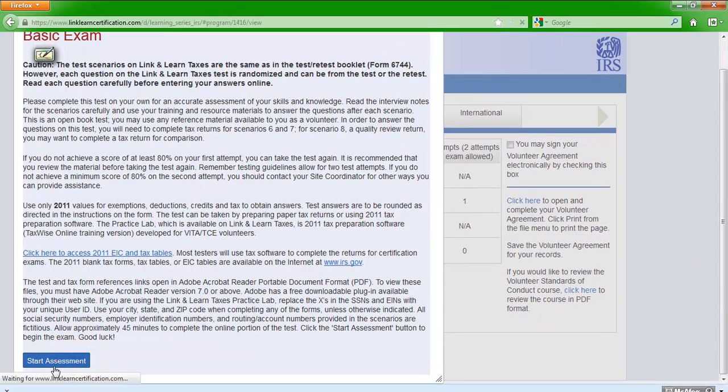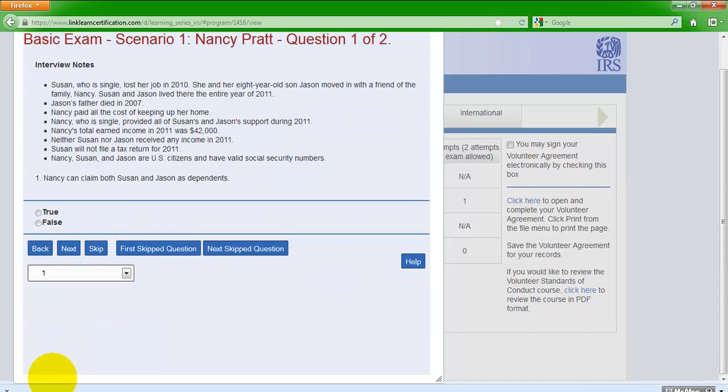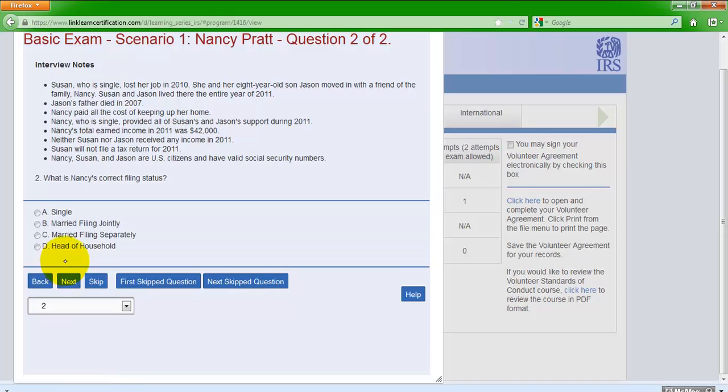I'll get started. I'm assuming I did the basic exam, and here is the first question. I'll just guess here. True. And I can move on to the next question. So this question here is either coming from the test or retest questions in the booklet, in the PDF form or the printed form. So all I have to do is just see what I answered on paper and mark it off here. Now, don't submit it.